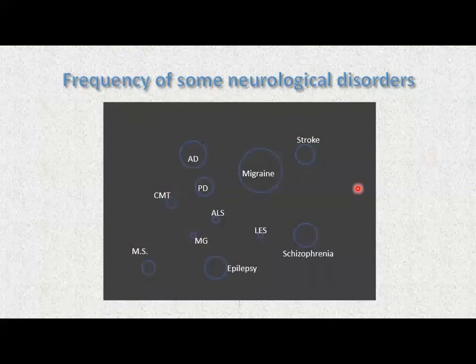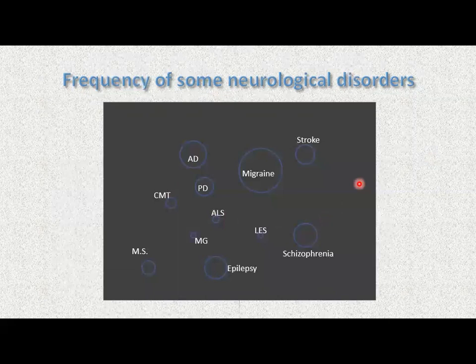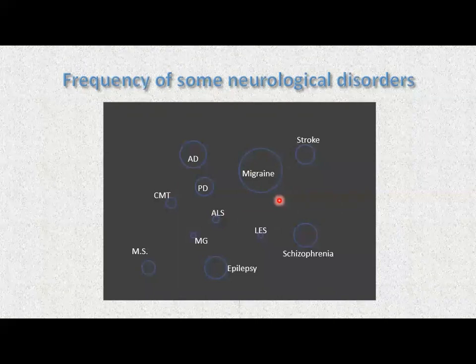This is just a chart showing different types of neurological disorders. What I've done is sized the surface area of each of those circles to give the relative frequency of those in the US population. And what you can see is migraine is the most common neurological disorder. That's because it affects a very high proportion of the population, and in many cases can be fairly disabling.